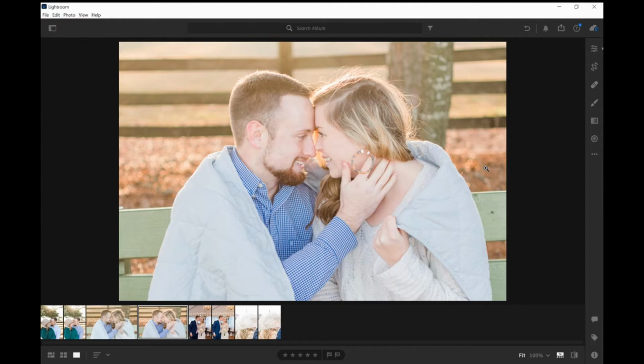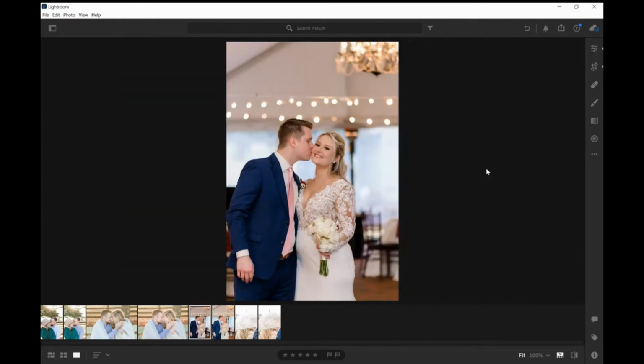So now moving on to what it would look like in a wedding. This would be my previous edit in a wedding. Again, not bad. This is a beautiful picture and I think it's edited really well, but there's something about this edit that makes it brighter and more vibrant to me, and I just like it a whole heck of a lot more. So again, here's the edit before. So I really like this edit more.